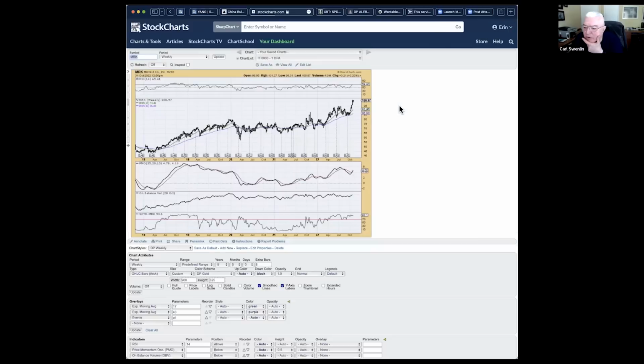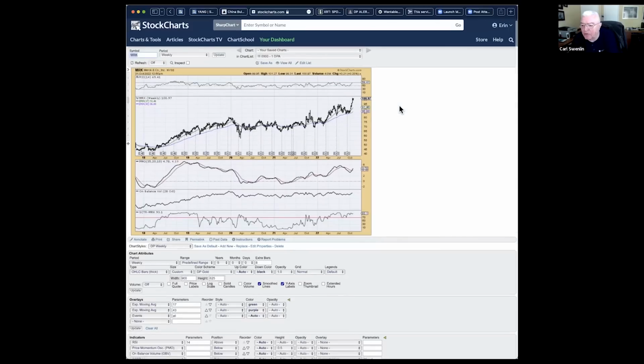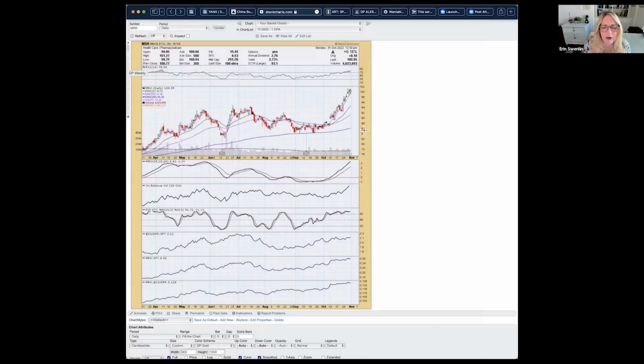It says also, how do you interpret shooting star candle post earnings? Well, that's a good question. Let me finish with this one really quickly. We have the breakout here on the weekly chart, weekly PMO rising. So everything on this chart tells me that Merck is going to move higher. I think a little bit of a pullback would make an interesting opportunity to jump in right now, but we have to be careful because it's really overbought.